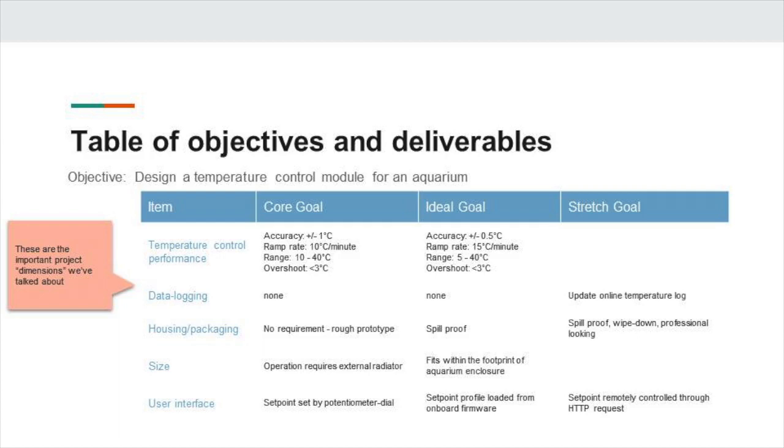So we recommend starting the objectives and deliverables section of your project with that table as a way to outline the entire project.